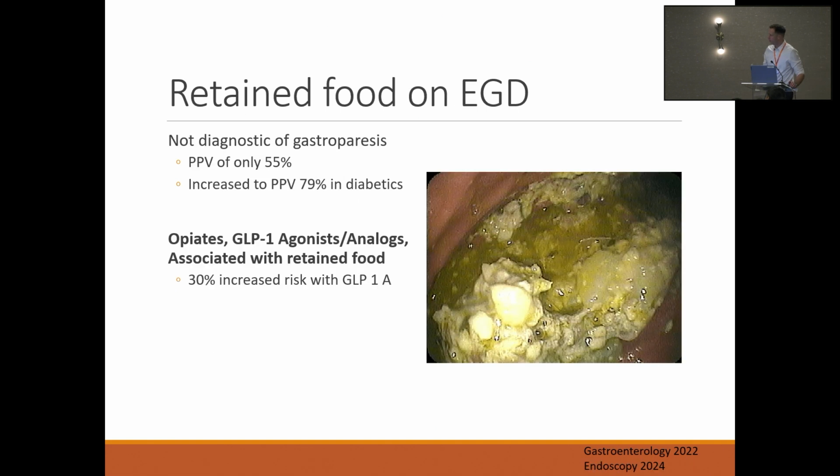If you do get an EGD for these patients, you may get the report back that they went down there and there was retained food. While this makes it more likely they have gastroparesis, this is not diagnostic of it, with a positive predictive value of only about 55%. So just over half of these patients who have retained food on EGD are actually going to have gastroparesis. Just as commonly, it's going to be one of these other things, usually a medication. Again, the GLP-1 agonists and analogs.